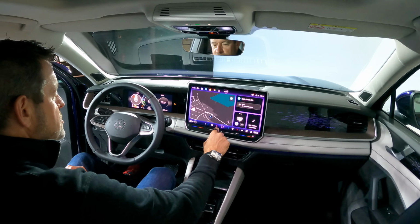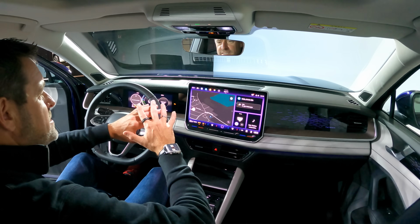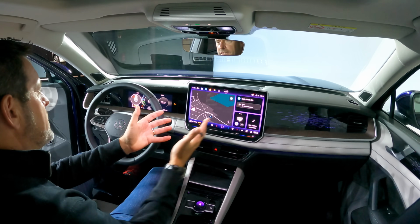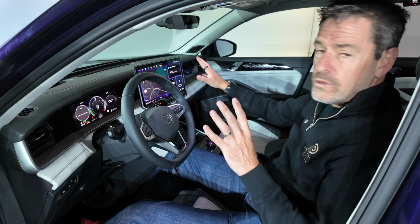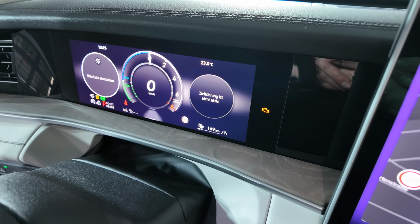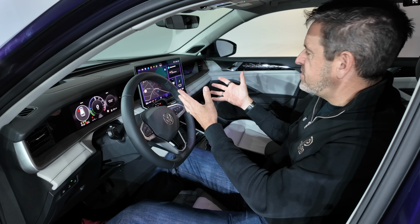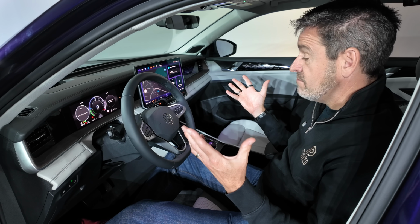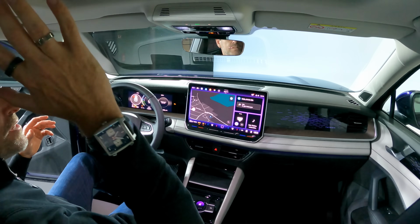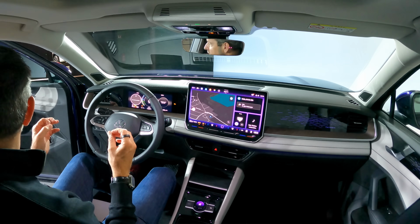And then this main screen, it is big, and I know a lot of people think it maybe doesn't sit that comfortably within that dash. But actually, as a driver, it gives you all the information that you need. We drove over here in the new Golf 8.5. It's got the same infotainment system in it, and once you get your head around it, it's really, really good.